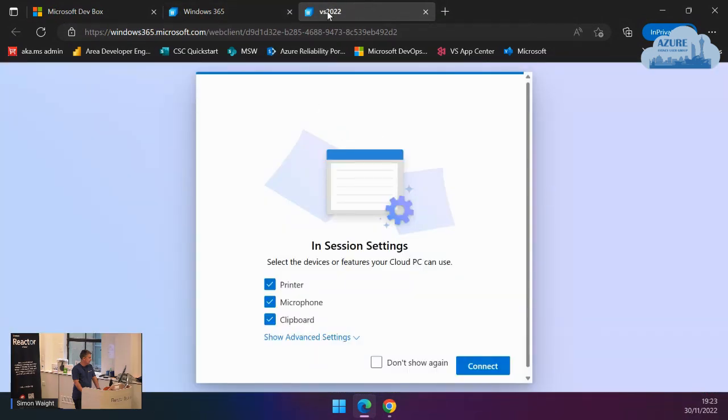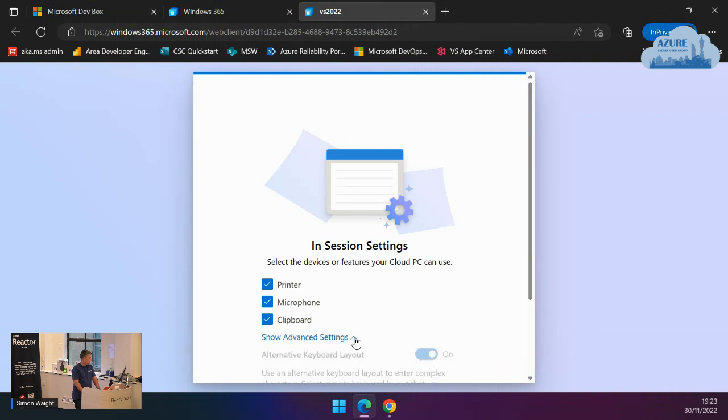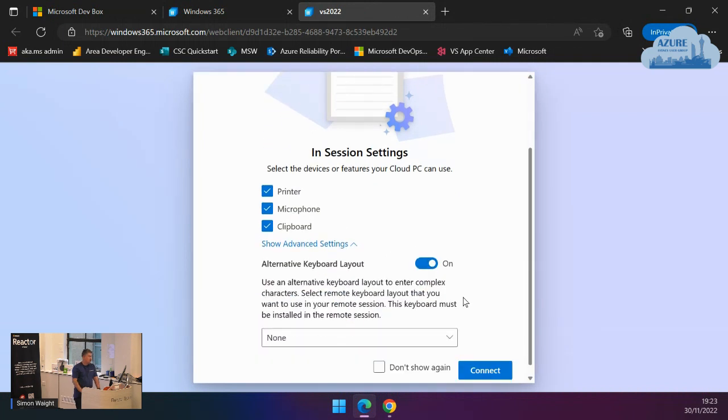Okay, cool. So here I can choose what I'm going to use. Now I can use policy to do things like block shared clipboard. So you may want to give remote access to people where you don't want them to copy and paste things from their local machine into the remote environment. You can control that via policy and things like microphone and printer redirection, so people can't print wherever they are. So let's just connect.